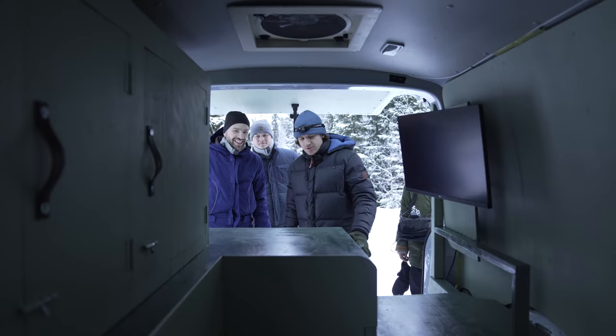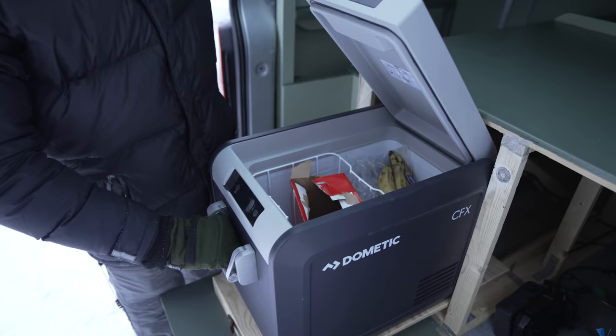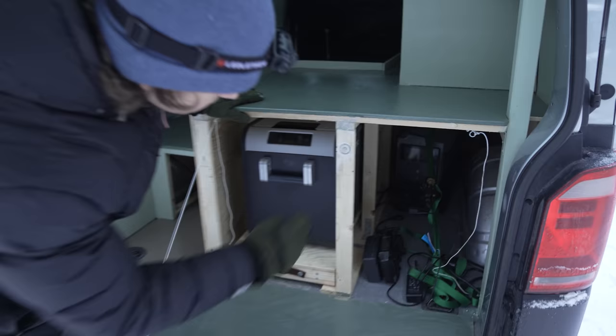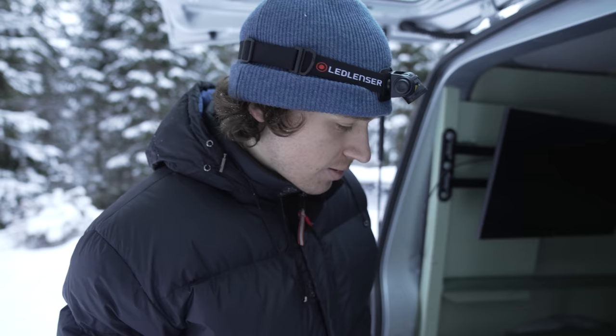So yeah, this is the back. And we can take down this, and we have access to the fridge. Here we have currently some bananas and Coke, which is all you need. And in here is the real magic. We have the battery. So here we can run power out to the set. And that would be really exciting to try out for the first time.